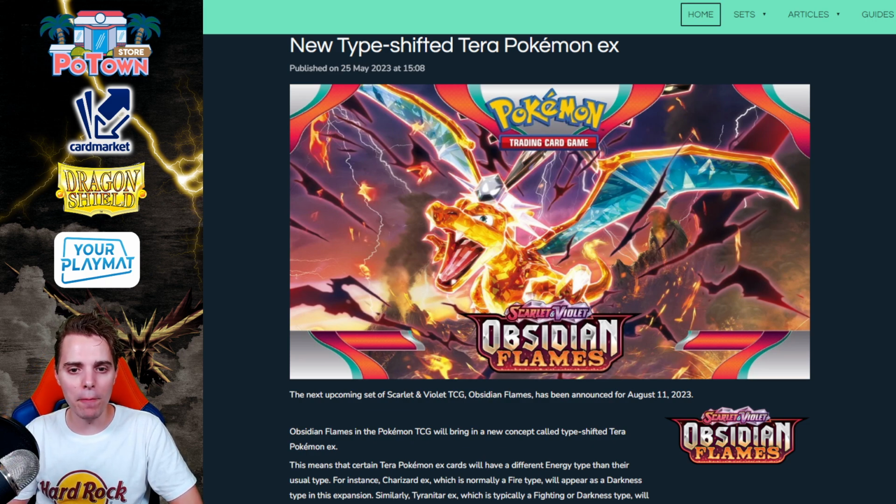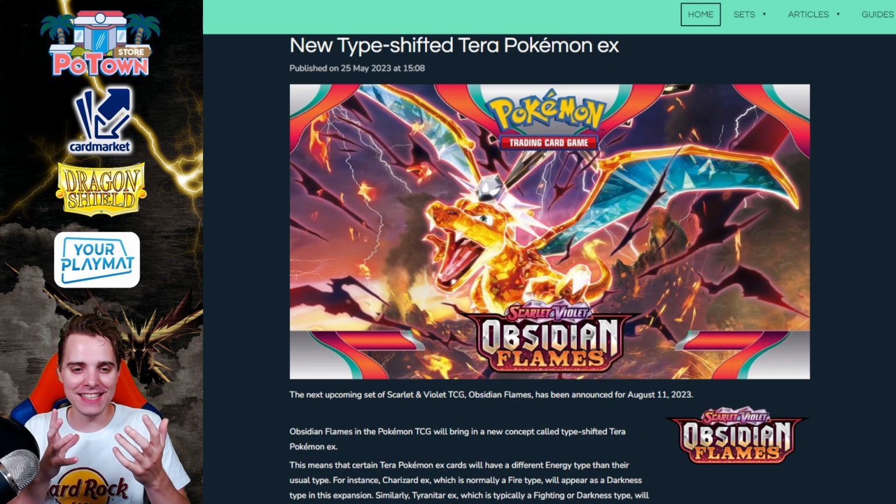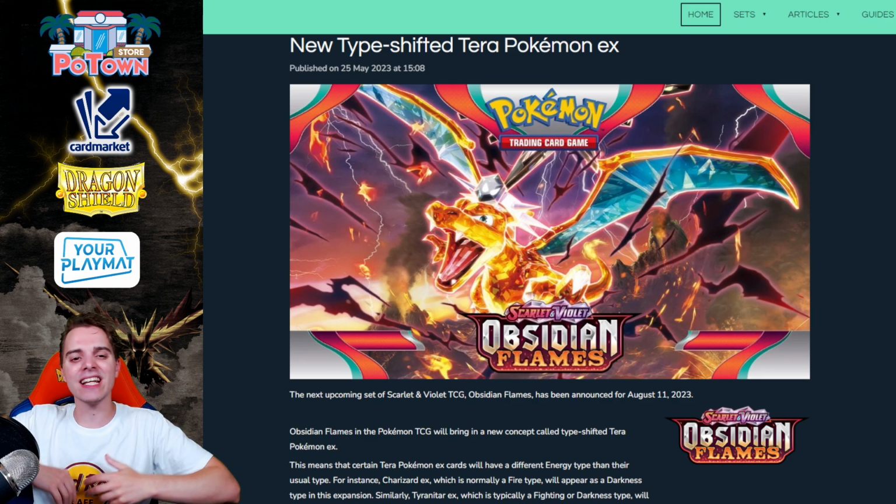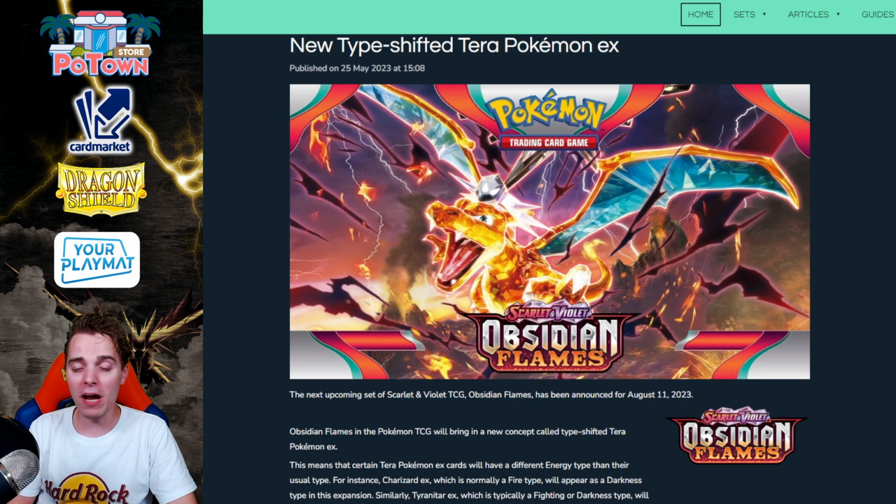There are some more Tera Pokemon EXs that are going to be revealed, as well as finally seeing these Tera forms having their different typing. So we will see a Darkness Charizard, we will see a Lightning Tyranitar. It is all possible. It reminds me a little bit of the Delta species back in the day of the older set.